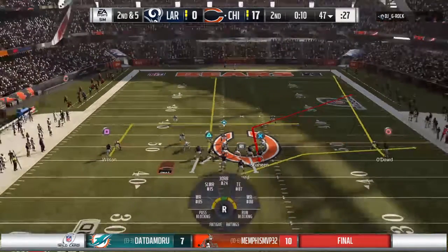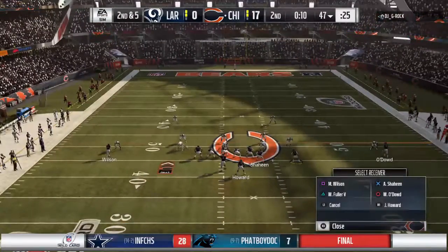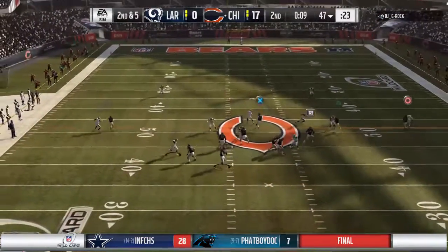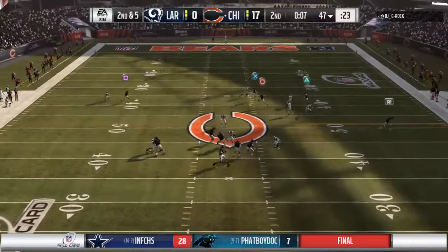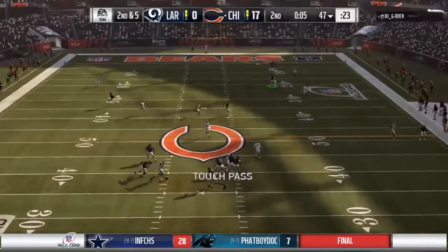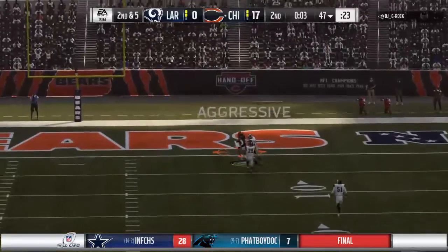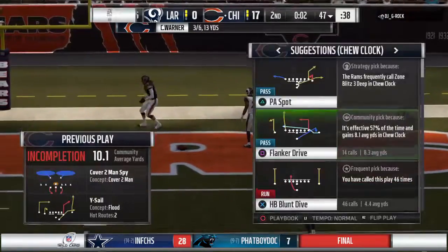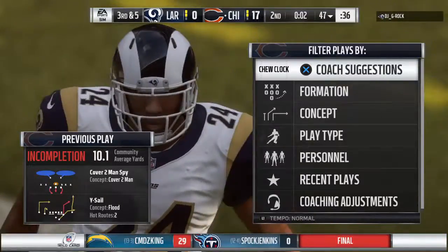Alert, alert. 3 down. From the gun, Warner. Escaping the pressure right. He's letting this one go for Fuller. And that is incomplete. 2 seconds left on the clock.